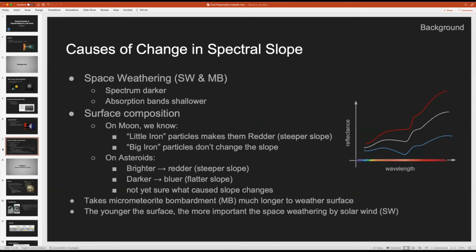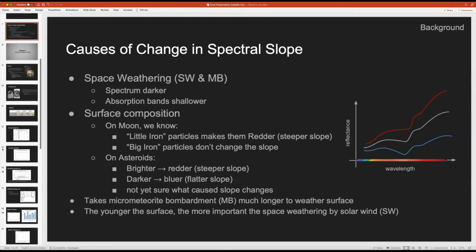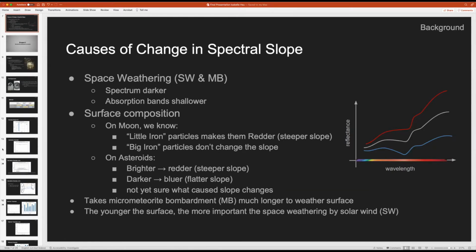Next slide, please. As we mentioned, the 2 main types of space weathering, micrometeorite bombardment and solar wind, change the spectral properties of the surface they interact with. They both do so by making the spectrum darker and the absorption band shallower. For the moon, both processes will make the slope steeper, which makes it look redder, because reflectance increases more dramatically with increasing wavelengths. For asteroids, it depends on how dark or bright the asteroids are. If it's a brighter asteroid, the slope will be steeper and it will appear to be redder. If it is a darker asteroid, the slope will become flatter and basically it will appear bluer. Basically, how the slope is changed by the processes depends on the surface composition.